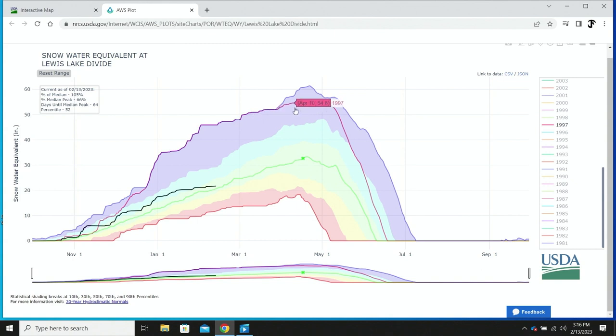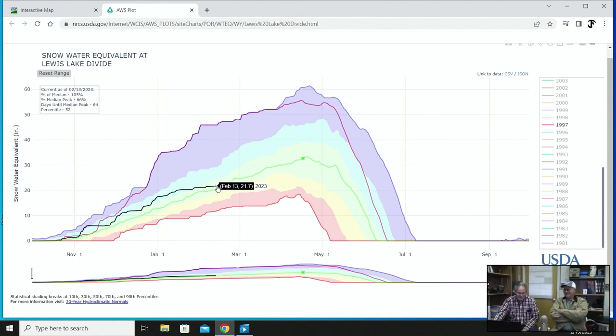That was one of the huge years. We remember that year, we flooded down here. That'd be an interesting one right there. I can't remember which year that'd be, but that is huge, over 60 inches of water sitting there. You can see how long that took to come out, too. It never melted out that year until July 9th. So that's when it's finally back to zero. Our normal right here, we usually melt out about June 10th. Yeah, I can see that. So we're kind of back to where we were last year. Let's look where we were last year.